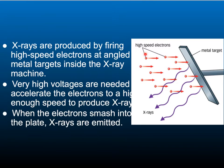X-rays are produced by firing high-speed electrons into a metal target which is inside the X-ray machine. Very high voltages are needed to accelerate the electrons to a high enough speed to produce X-rays. When the electrons smash into the plate, the X-rays are emitted.